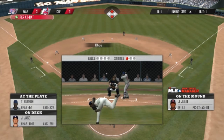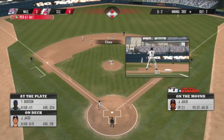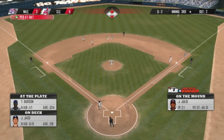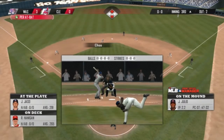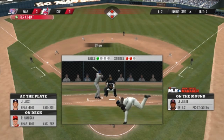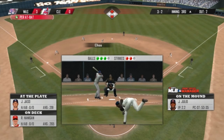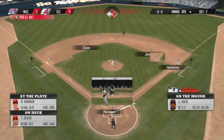Tommy Burson, 0-1 to count. Burson struck at that one, 0-2. Tommy Burson now on the third to Hines, and he puts him away, 2 down. But Shin-Soo Choo stays at second base. John Jaso is the batter. 0-2 to count. 1-2 now to John Jaso. 2-2. And it's a full count. Still fouling it off here. Still the count is full, and he's going to walk him. So men on first and second now.